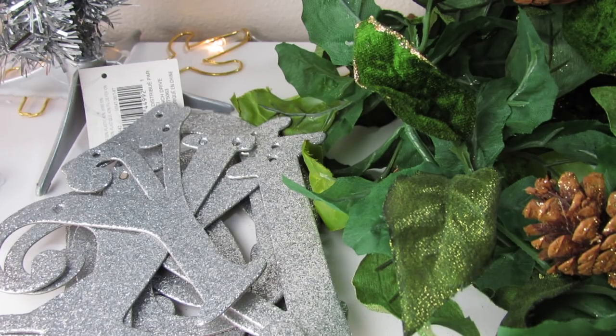So if you guys know when they're putting out the Valentine's Day grab bag, share with me and share with everyone else here on the channel when we can find those grab bags, because those Valentine's Day things are so cute, and I would love to get my hands on some of those items for just $4 a bag.